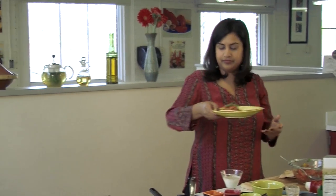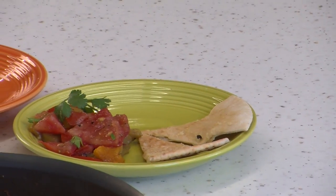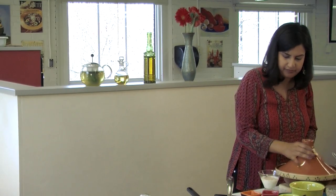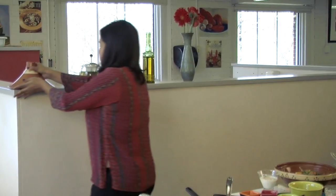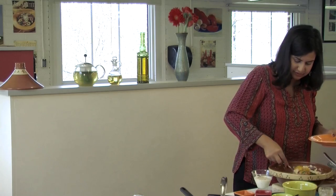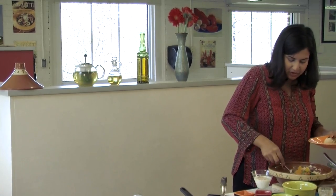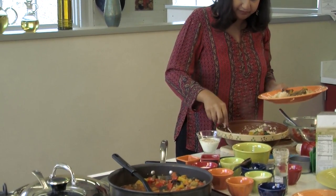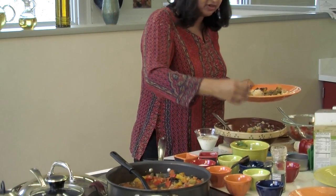There, beautiful. And I'm going to get a tagine pot. Get some yummy couscous with all the beautiful vegetables you can see around it. Again, it's always nice to decorate with a little herb.